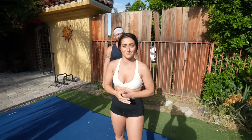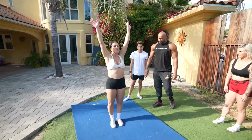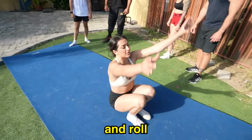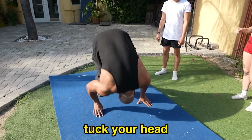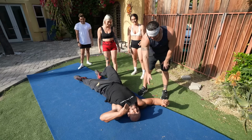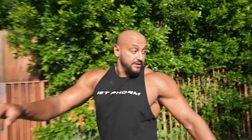So up next, tumbling. First up for tumbling is a forward roll. We're gonna start very basic. So touch the sky, touch your toes. Tuck your head and roll. I want to see you try that. Touch the sky, touch your toes, tuck your head and roll. I'm done. Oh, there you go. Okay, that works. We'll take that. That's advanced.